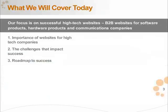Our focus is on how high-tech websites can be made successful. These are websites of software product companies, hardware product organizations, and communication companies. What we're going to talk about is the importance of websites. Quite often, websites as an asset get questioned by leadership: why are we spending so much money and investment on fixing a website? Shouldn't we be investing in a sales team and those types of things? So we'll talk a little bit about the importance of websites for high-tech organizations.